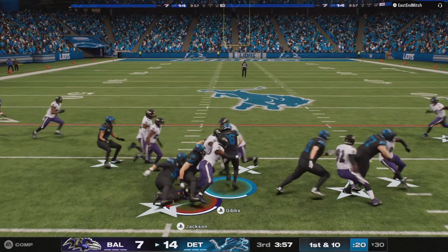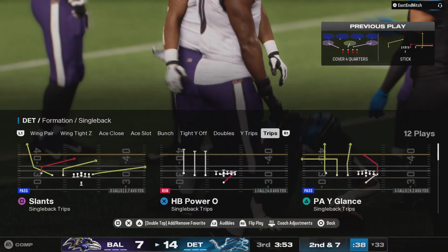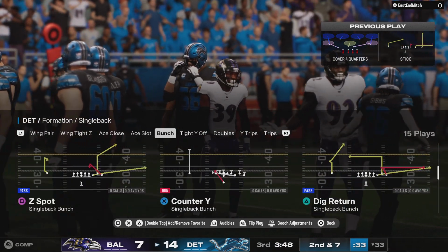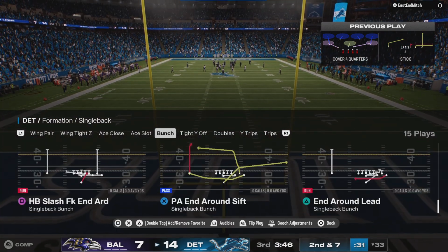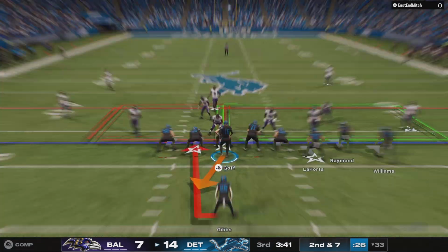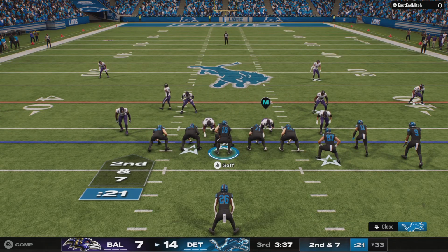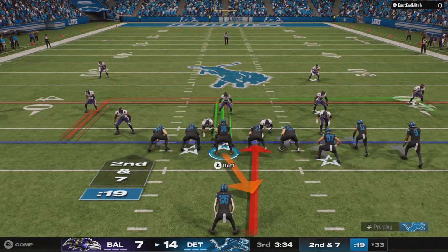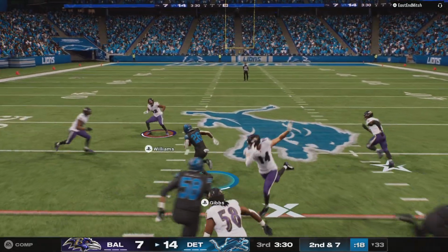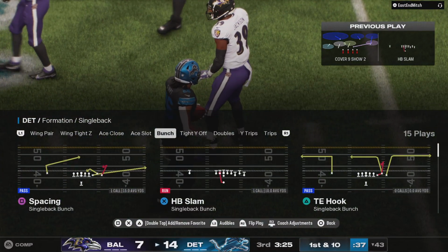On the ground to start. They give it to Gibbs. And that'll be a pickup of 3. Second and 7. Once again, it's Gibbs. And he's going to get this one out to the 43-yard line.